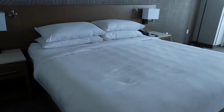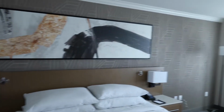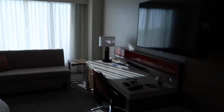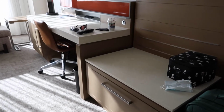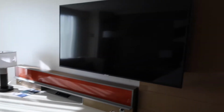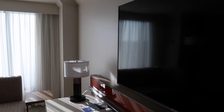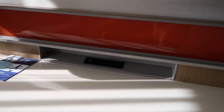We'll head over here. Nice king size bed. Lots of room. Nice and modern. Little desk. Updated modern dresser, I guess. Nice big screen TV. We've stayed here once before and it does move around, so it pivots a little bit. But if you do need to do some work, you've got some room here.